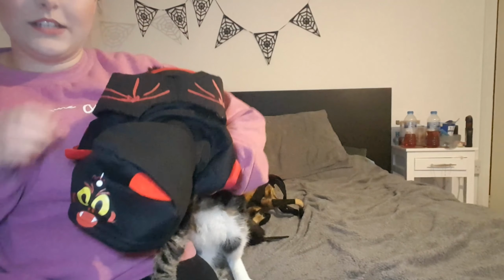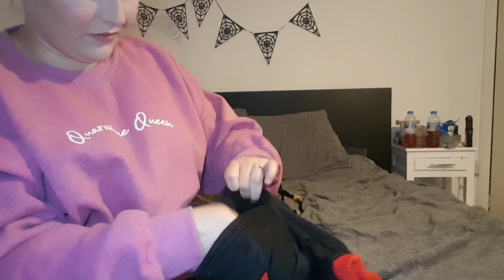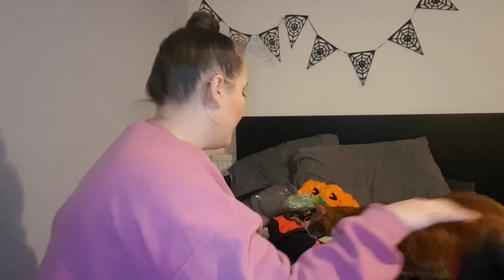Okay, so I'm purposely not going to put this over him anymore, only because it looks like it's strangling him. Oh god, right, okay. I don't know if this is big enough to go around him. I think it is, but I think it was just really awkward. Okay, so I do have him in the costume, not the little bat costume. I'm going to put him in that, but this is what he looks like.